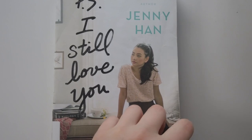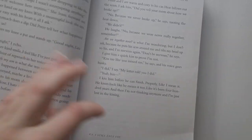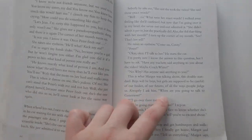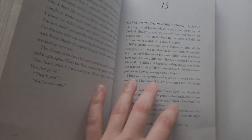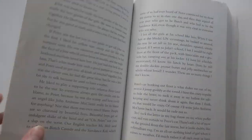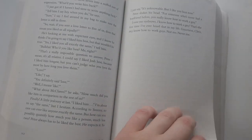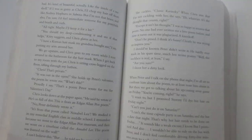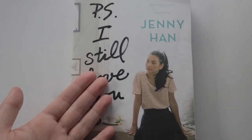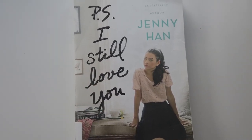I will say, though, I love Lara Jean. She's one of my favorite YA protagonists, just because I relate to her a lot, but this book was just filled with so much unnecessary drama and misunderstanding and miscommunication between the characters, and I was not a fan whatsoever. But you know what? I would suggest you give the first book a try. If you love it, suffer through this, because I can guarantee you'll like the third one.